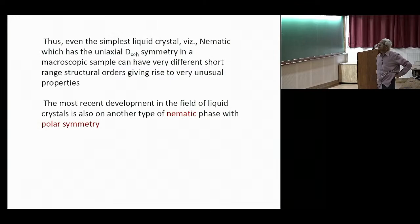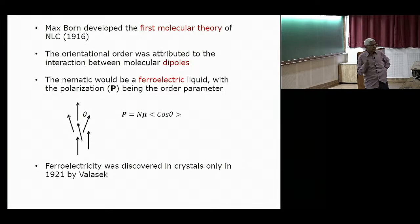Even the simplest liquid crystal, namely nematic, which has the usual uniaxial D infinity h symmetry, in a macroscopic sample can have very different short-range structural orders, giving rise to very unusual properties. Of course, the most recent development in the field of liquid crystals is also another type of nematic. This has polar symmetry, so ferroelectric nematic. Let me now discuss this, since yesterday I didn't.